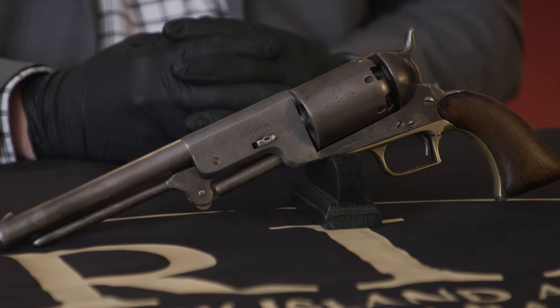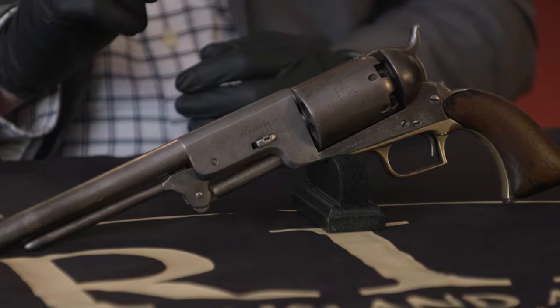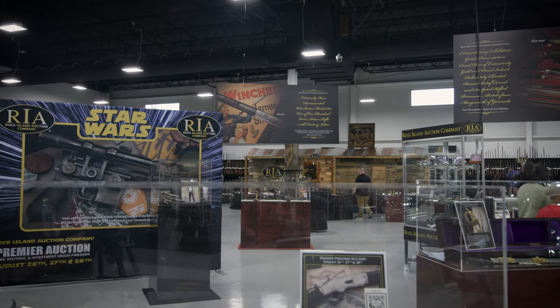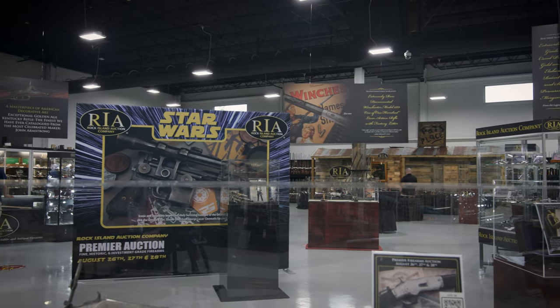That's over 7,300 guns in just 4 days. Now you might ask yourself, well, what is a Colt Walker doing in a sporting and collector auction? Why isn't it in one of the premier auctions? Our premier auctions, after all, are 3 times a year, and we hold these world-class firearms events.